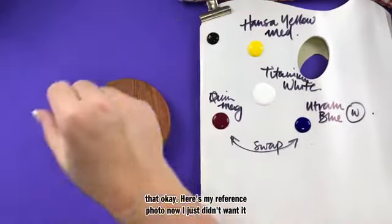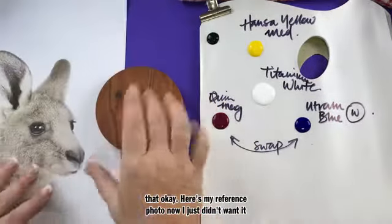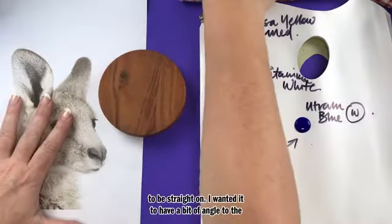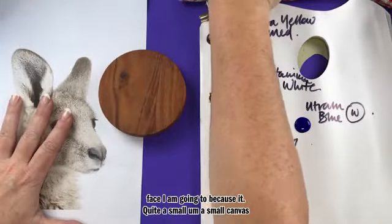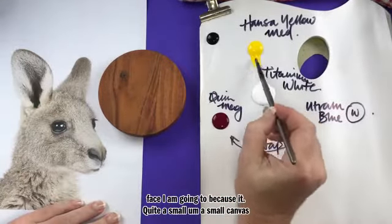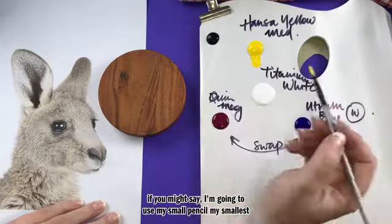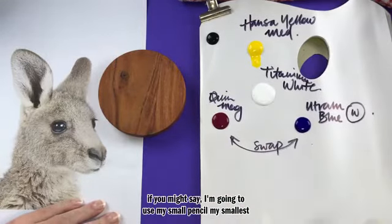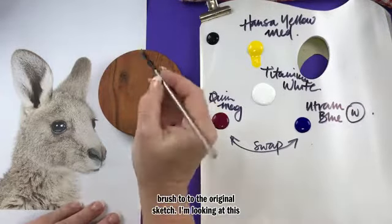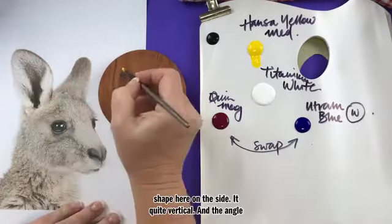Okay, here's my reference photo. Now I just didn't want it to be straight on. I wanted it to have a bit of angle to the face. Because it's quite a small canvas, I'm going to use my small pencil, or my smallest brush, to do the original sketch. I'm looking at this shape here on the side.